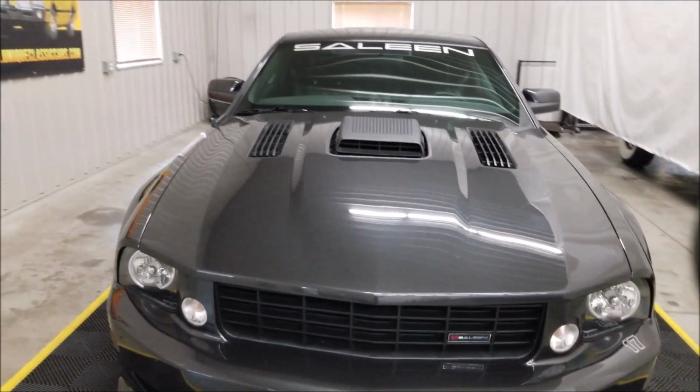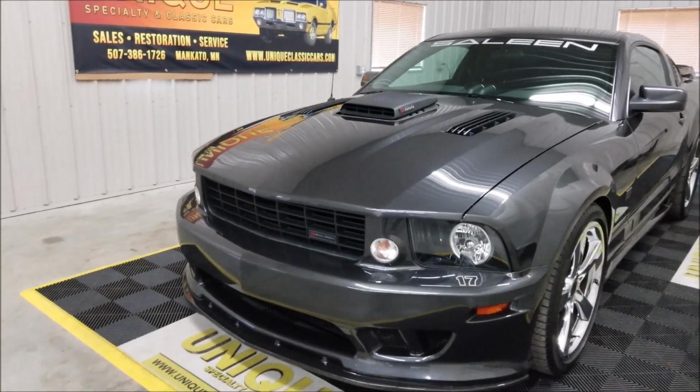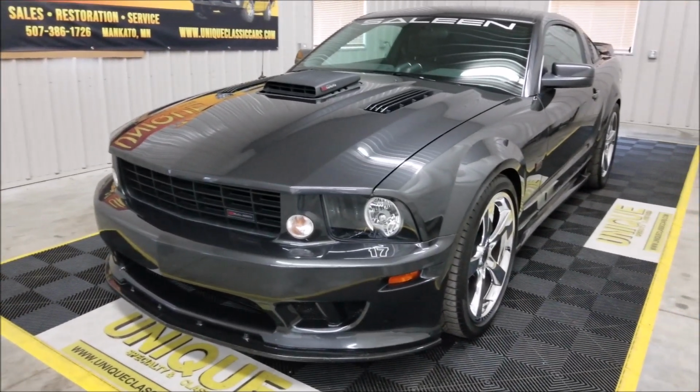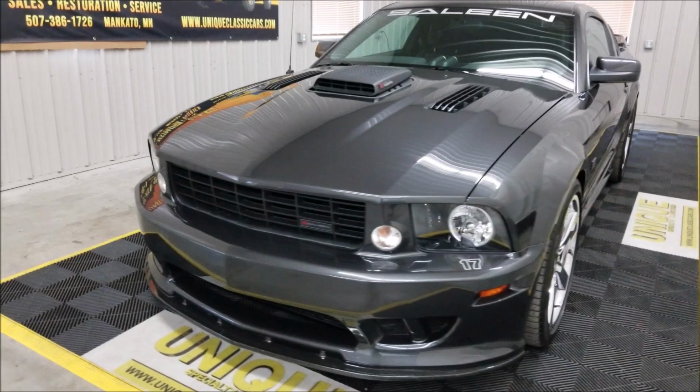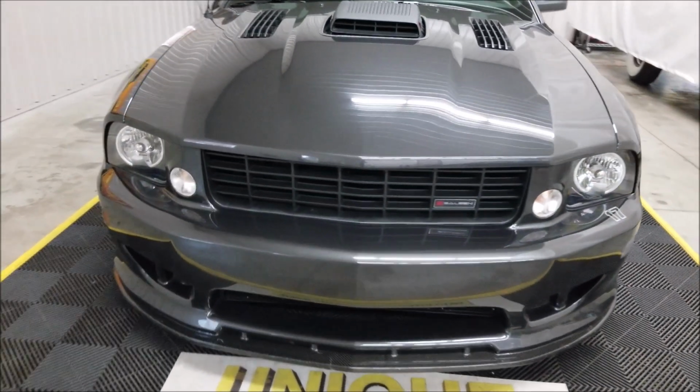This is not for an inexperienced driver. There is no doubt about that. This car puts out some horsepower, let's put it that way. We'll start it up in a little bit and you can hear it running. It's definitely a throaty sounding machine.